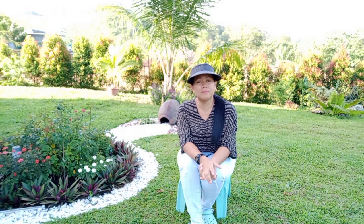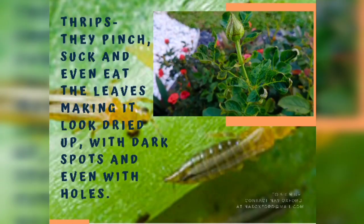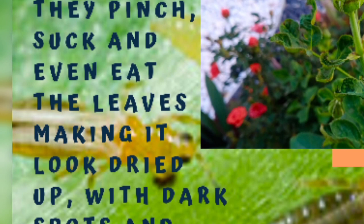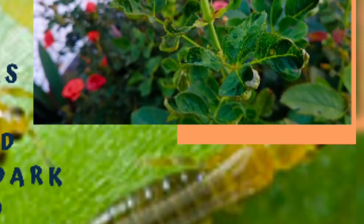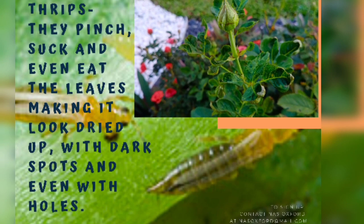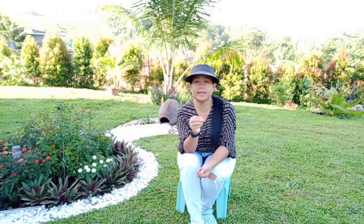At ang insect na yon, you call it thrips. Ito po ang thrips, at napakadaming uri nila. Kinukurot nila ang mga dahon, sinisipsip ang katas nito, at ang iba naman ay kumakain pa ng dahon. Ito ang nagiging sanhi ng panunuyo at pagkulot ng dahon ng ating mga halaman. Okay, so that insect causes the crinkling of the leaves of our roses.